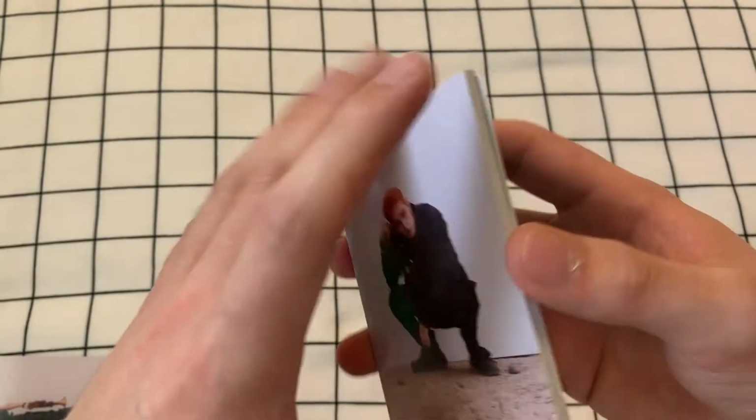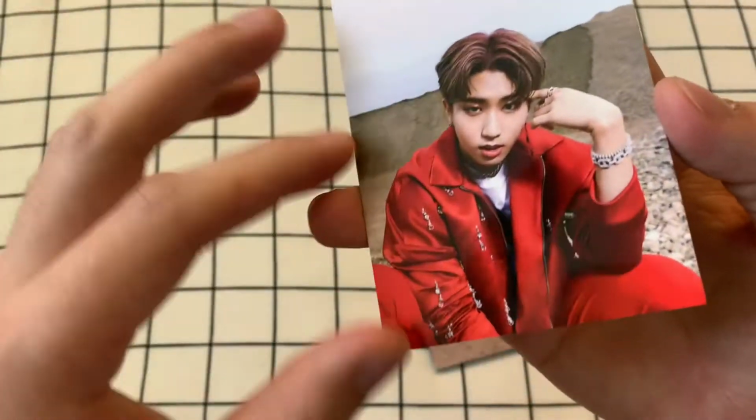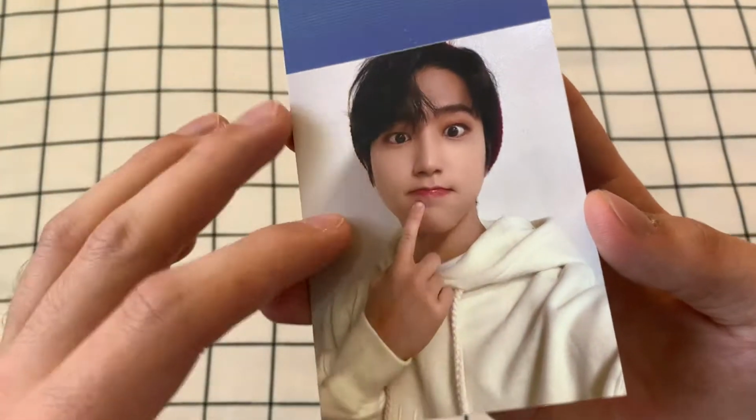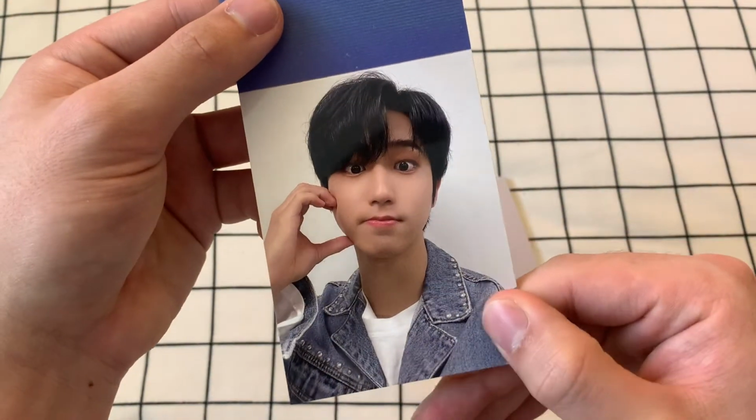Oh wait, I might have torn off the last member because I did trades with my sister. So my last member is Han Jisung. So yes, you can see he's all glorious. Oh my god, these photos are so good. I need a photo card binder that's better than the one that I have. I literally just use a card binder. Kind of awful, really. But there's that.